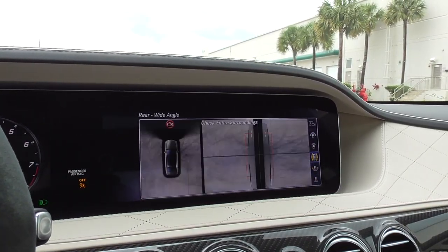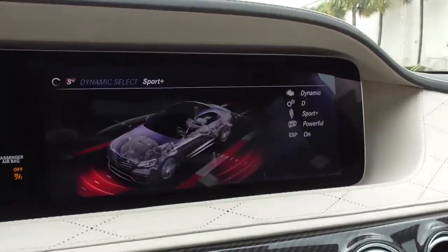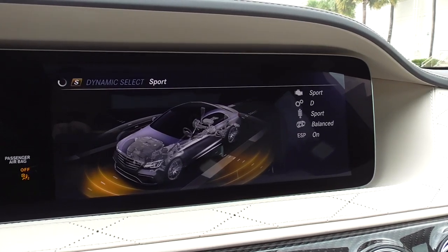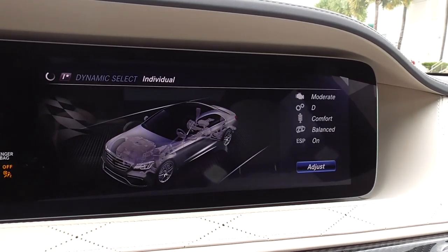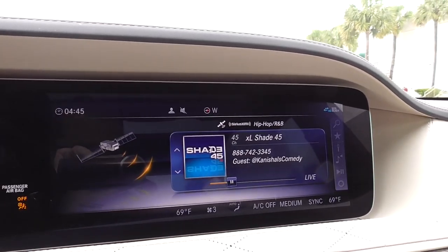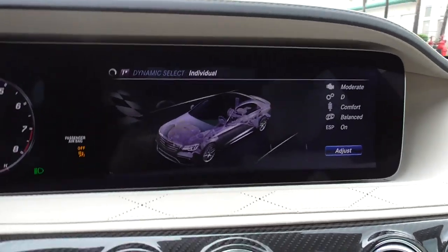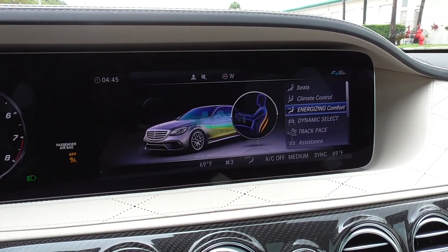Rear camera, basic stuff, and you've got your sport modes here, so Sport Plus, Sport, which closes the exhaust valves and actually puts the suspension to level one. Comfort, individual. Let's see what else we got. We'll go to radio. Got your Sirius HD FM radio. Your manual mode, traction control. All right, so we got vehicle settings. Got climate control.